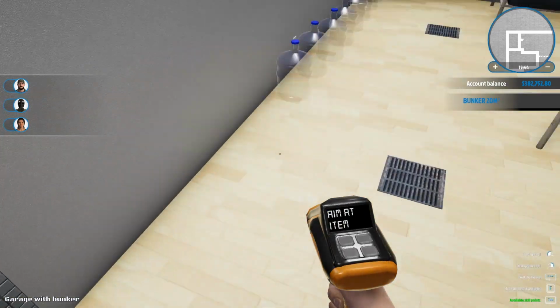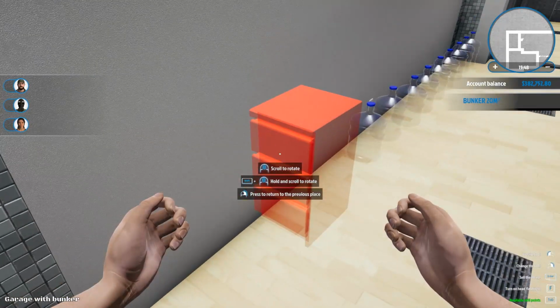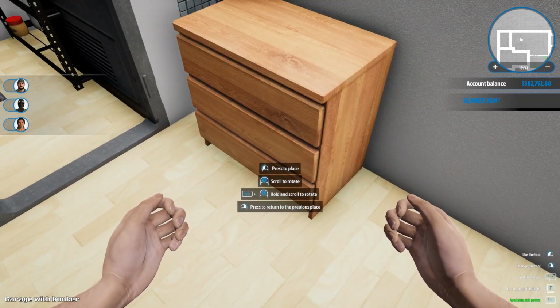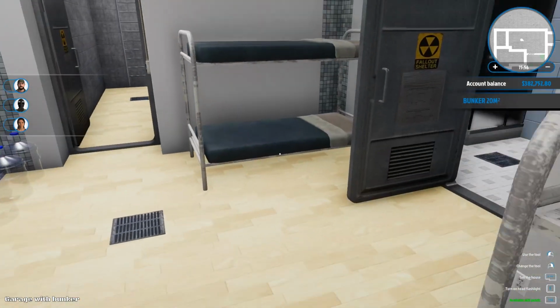I don't want to sell that. Come on. Let's get the handle. Let's put this chest of drawers. I know I've been using it to stand on, but we could maybe keep it. Just pop it over there.